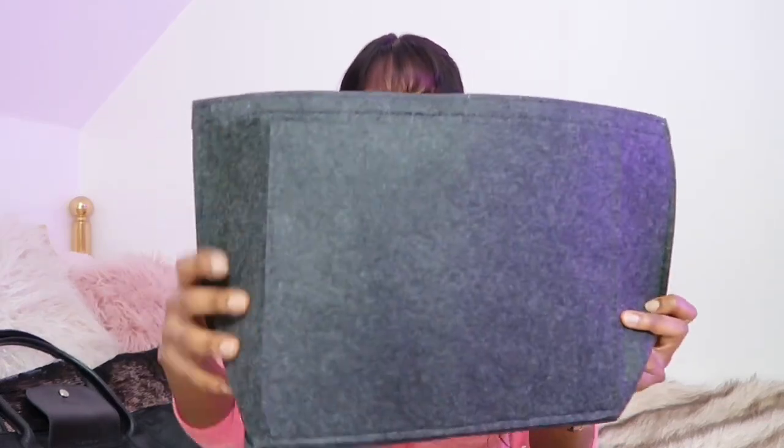But I thought, I've chosen a black bag, I might as well go with a black insert. It's not fully black, it looks like a grey almost. I think it is a grey, but it said black. But yeah, I just really like that because I want to look more cohesive and put together.